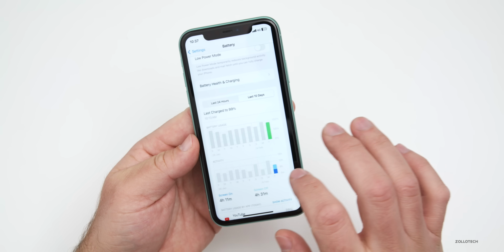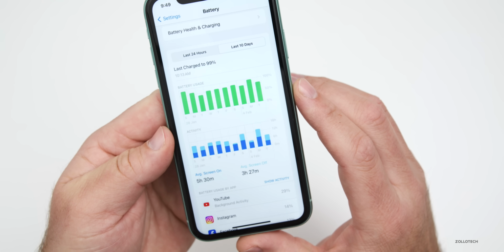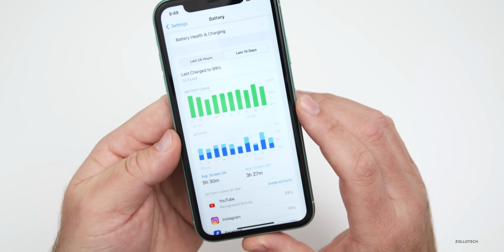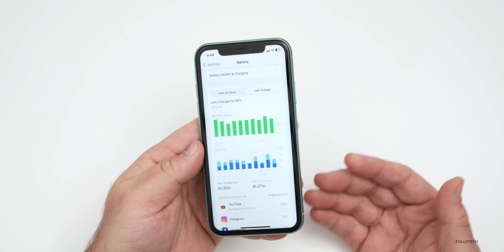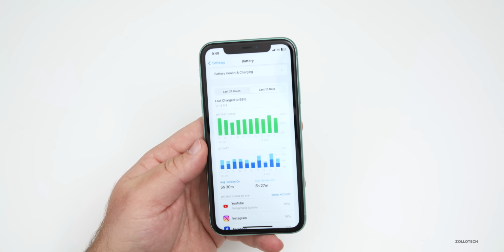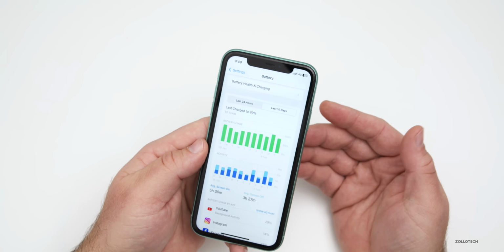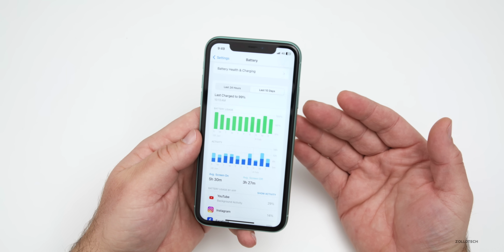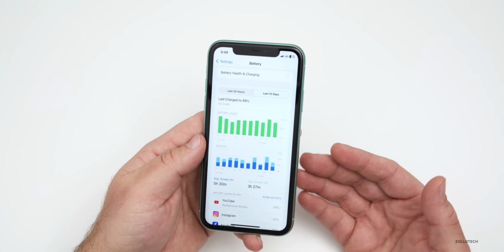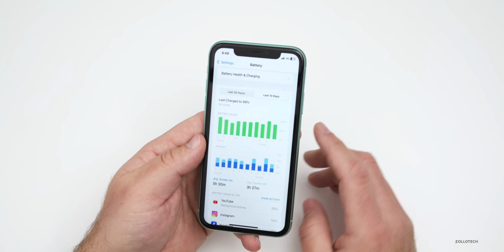This day in particular seems to be about average, with 5 hours and 30 minutes of screen on time, and they had about 75 to 80% of their battery life left. It seems to be a pretty good phone that way, and there's a couple reasons for that. One of the reasons is it has 4G. It does not have 5G. 4G uses less power, it's more power efficient, and so without 5G, you're not going to get those blazing fast speeds. But if you don't need that, and most people honestly won't notice that, you'll get better battery life.